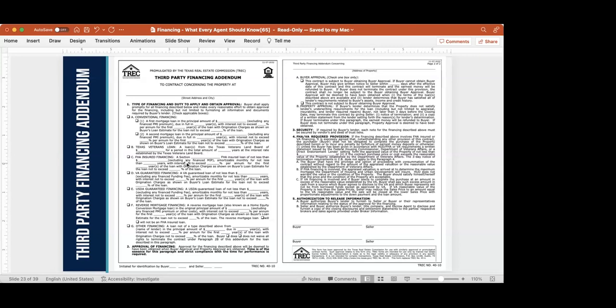Or we can draft some language to put in the amendment that says section 1A is being amended to include section 1C, and then include this language. Does that make sense, guys?